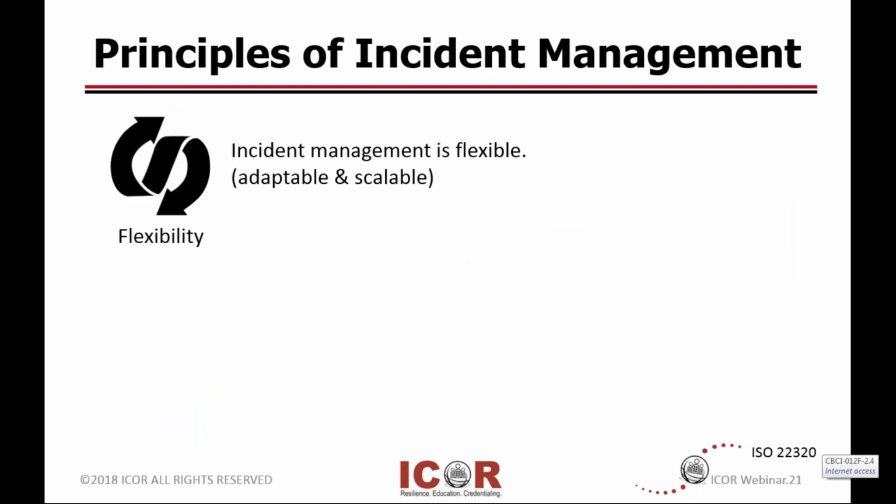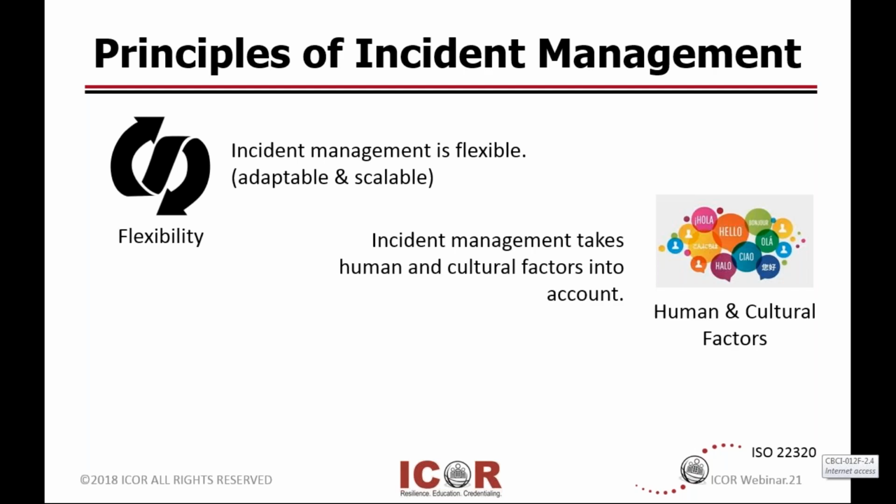Something that you're going to hear more and more about is this idea of being adaptable, being agile. When looking at organizational resilience, this idea of agility, adaptability, scale, and being flexible are all key parts of that, and that's also part of the principles of incident management, that you need to be flexible. We all know that what we've planned for isn't exactly what happens, and so you have to take what you've planned for and modify it and adapt it to meet the requirements of that incident.